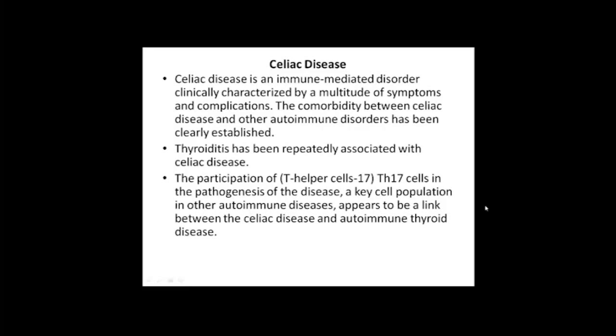I have on here T helper cell 17, and that's the cell on the other side of that gut that will cause this reaction to take place. So you're welcome to look up T helper 17 cells, but essentially that's how this works. In our functional medicine training course, we're going to teach you how to look at gut physiology and how to restore gut integrity, so you have good knowledge about that.